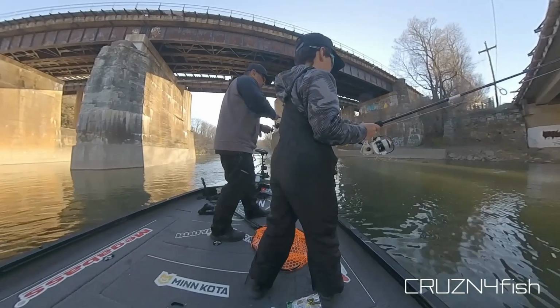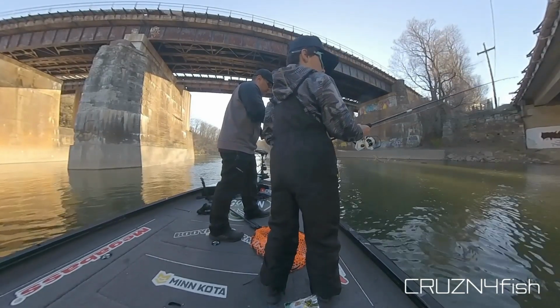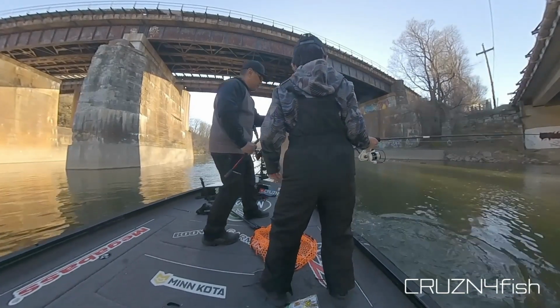Not many big fish here, but there was a lot. If you know our motto, big or small, we fish for them all.